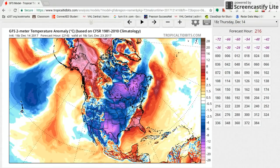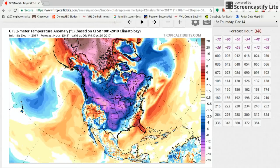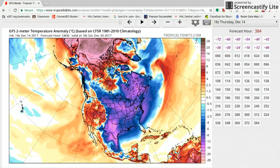So if that were to happen, then that would bring storms across the Ohio Valley, parts of the central U.S., south central U.S., and the Midwest and Northeast. And you can see that continues for quite a while. That zone just continues before the cold air finally overwhelms it. But it doesn't mean that storms can't still ride through here. It's just that it's going to be a little bit harder for them to do.